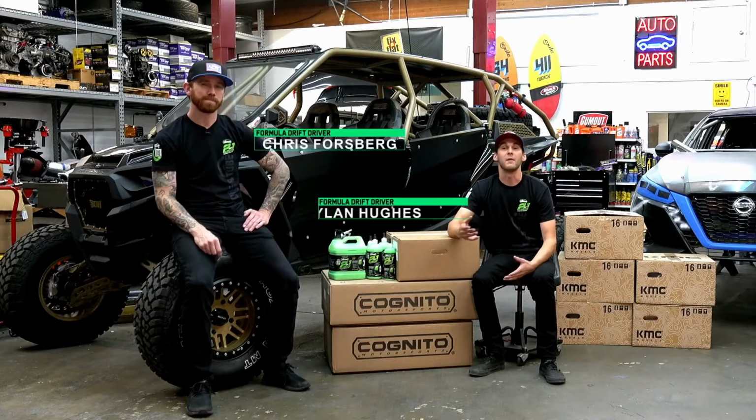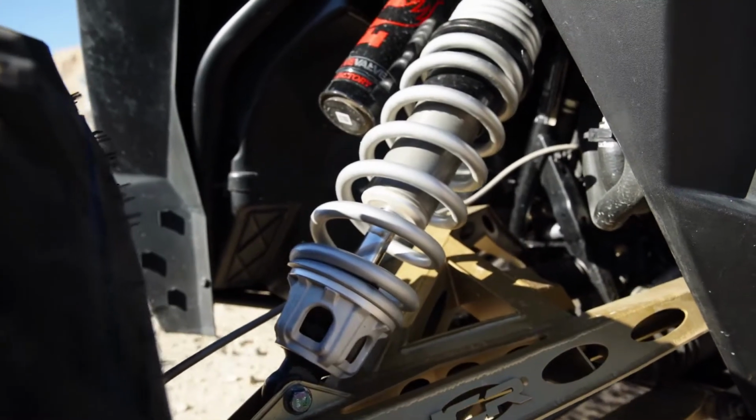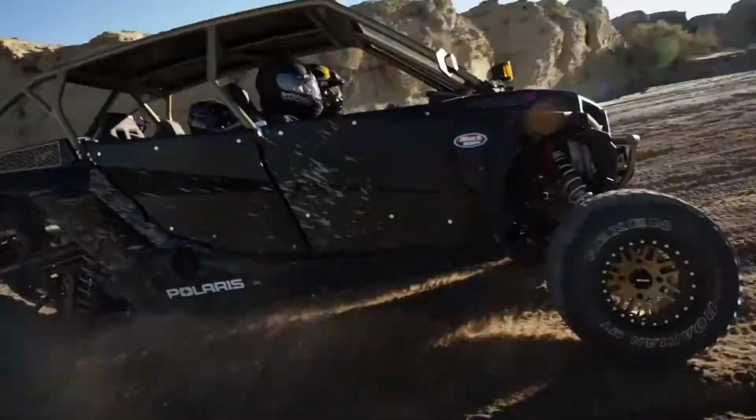I'm Chris Forsberg. And I'm Dylan Hughes. And we're going to transform this recreational Polaris UTV into a race-ready rig. Welcome to the Slime Road to Baja.